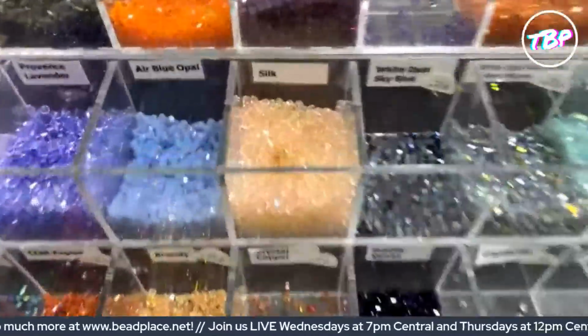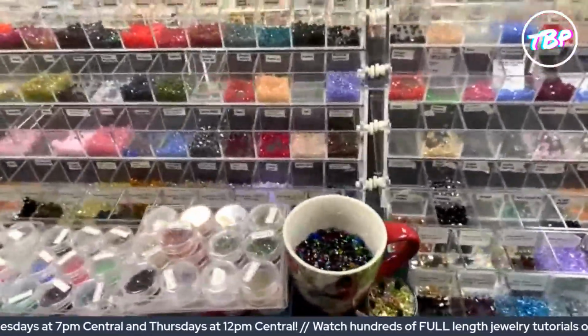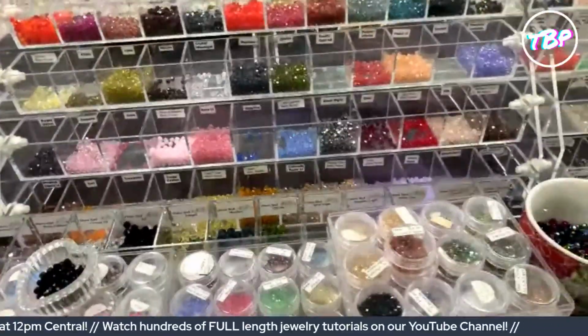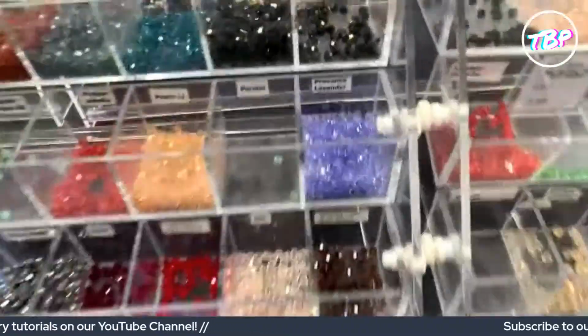4mm, the force won't fit. But that is a really cool color. No more orangey. Yeah. Orange. Yeah, our Swarovski selection is dwindling because they're silly. Yeah, that's a good way to put it.